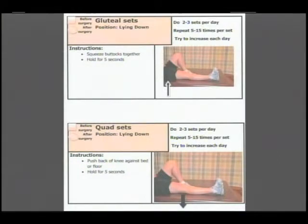The exercises for the hips are all done lying down. The first 3 exercises are tightener exercises to strengthen the muscles that surround your hip joint and provide support for the joint itself. The first one is called gluteal sets. This is also known as butt squeezes. You're going to lay on your back, squeeze your butt together, hold it for 5 seconds, and then let it relax. When you perform this exercise, you should feel your hips come up off the bed just a little bit.